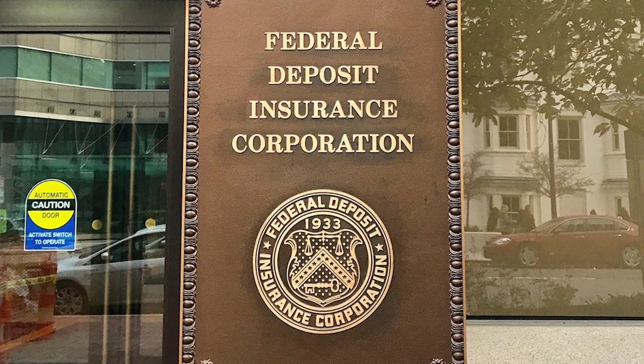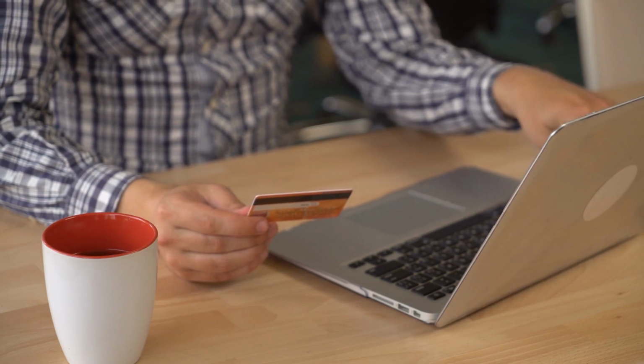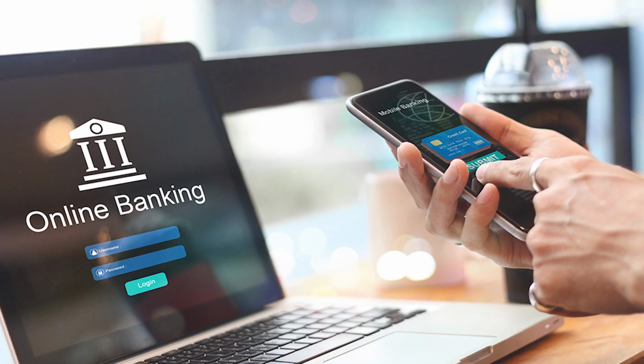Consider FDIC-insured banks or online savings accounts to ensure the safety of your funds. Consider an account that provides flexible features such as online banking, a smartphone app, or the opportunity to conveniently move money. That's all for today.